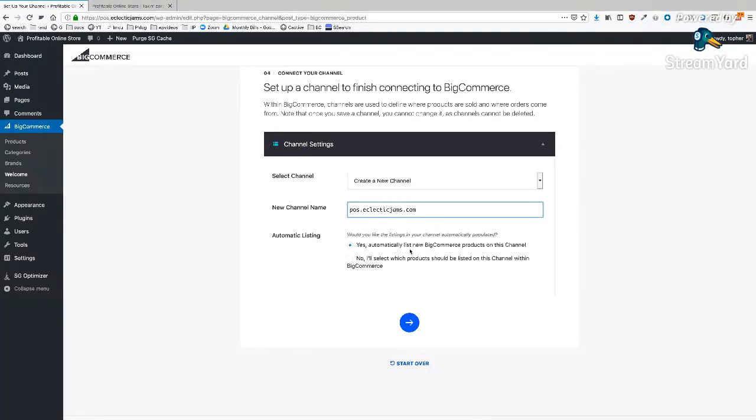Then you have the option of either listing all your BigCommerce products right away, or you can say don't list any, and you will pick and choose later. If you already have a store with 1,000 products, I recommend waiting. But if you only have a few products, then go ahead and pull them all in. Topher, do you mind if I give a high level overview real quick? Sure, go for it.